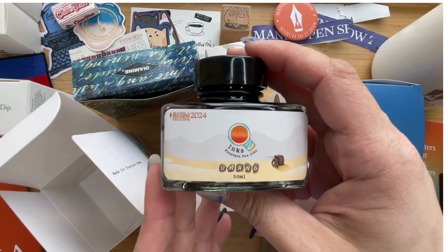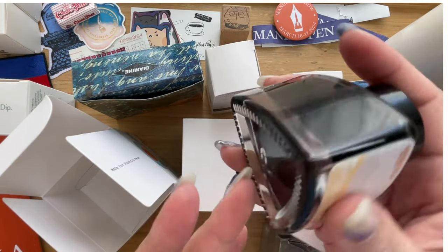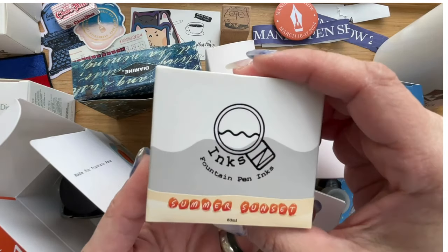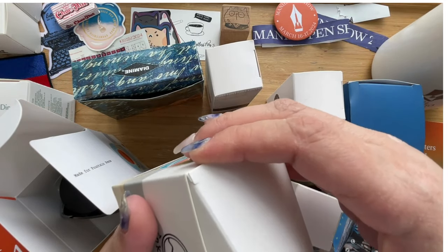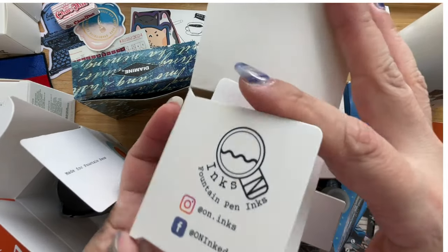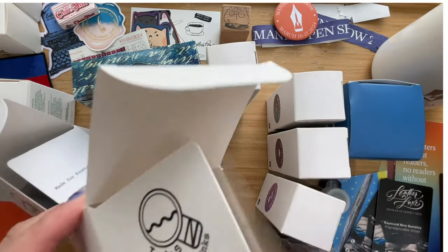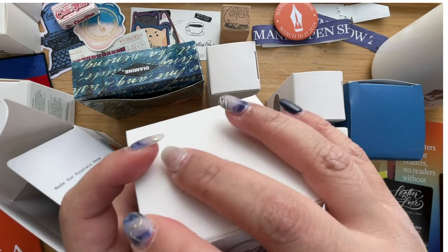I think they had like four this year, but I only got two. So I got this one. It's quite a lot actually, but it is pretty. And I got the Summer Sunset, because this one is a lovely orange red. Again, I'll put them together in an ink swatching video, so we can just have a look at all the inks. So this is Summer Sunset. These are the ON Inks inks that I got.